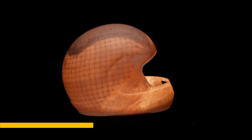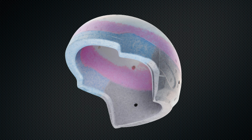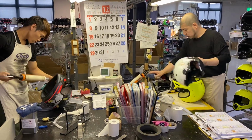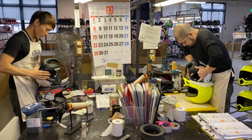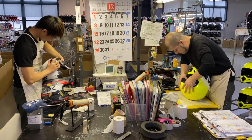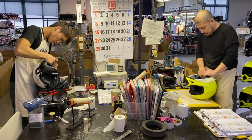The shell is constructed using Arai's PBE CLC material, but with a new, softer, multi-density EPS liner. One thing that separates this liner from the others is that it's a single formed piece as opposed to a different piece for each different density. As far as I know, Arai are the only manufacturer to do this. It's difficult and expensive to do, but it offers the levels of performance the Japanese company demands.